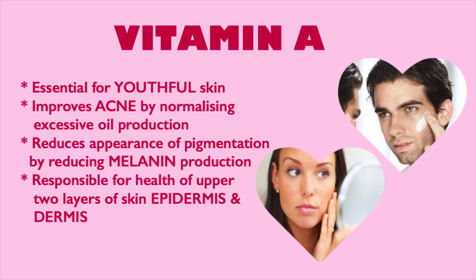Vitamin A. Vitamin A is essential for youthful skin. It improves acne by normalizing the excessive oil production by our skin. It reduces the appearance of pigmentation by reducing production of melanin, which is responsible for the pigmentation. Vitamin A is also responsible for the health of upper two layers of skin, which are called epidermis and dermis.